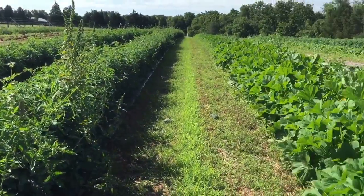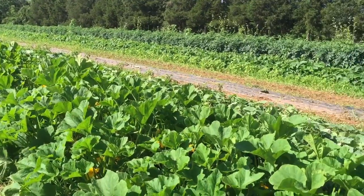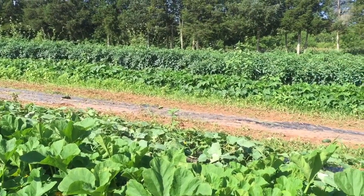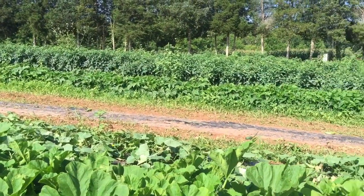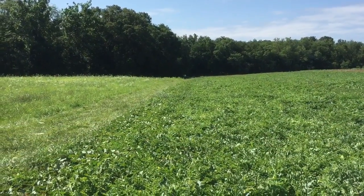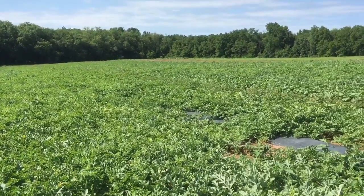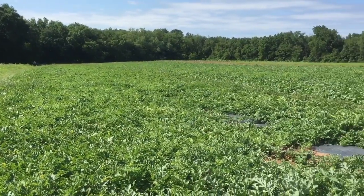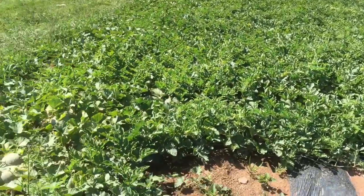All right, now I'm going to head over to a field that Chip is renting from one of his neighbors, where we can find some watermelon, cantaloupe, maybe some more cucumbers, and probably some beets. I've taken the four-wheeler down a country road to this nearby farm where Chip's renting out this field. He's got cantaloupes, watermelons, pumpkins, and a variety of other things here.